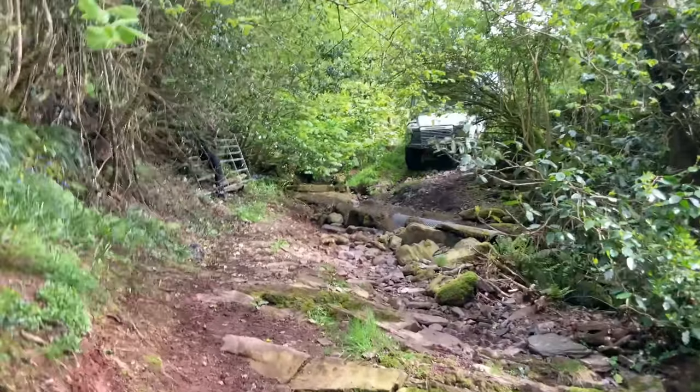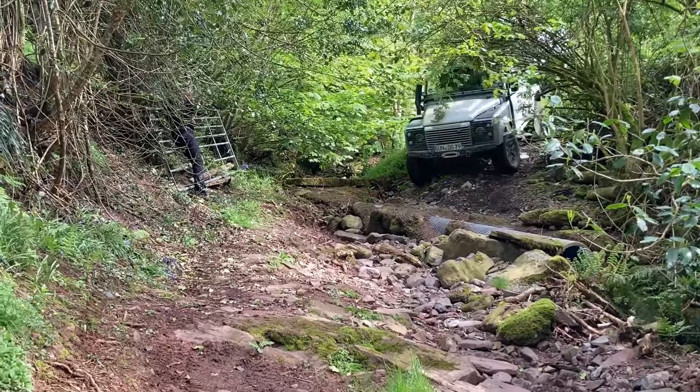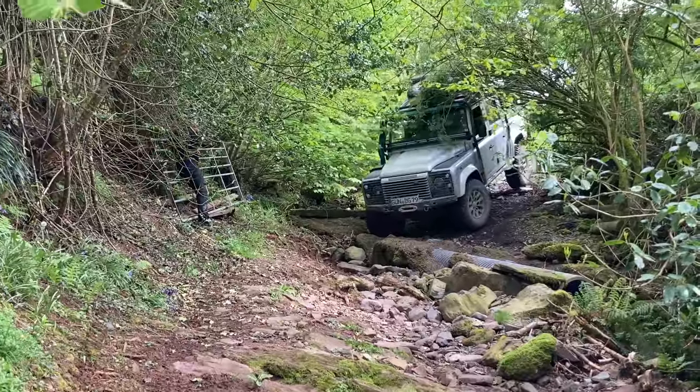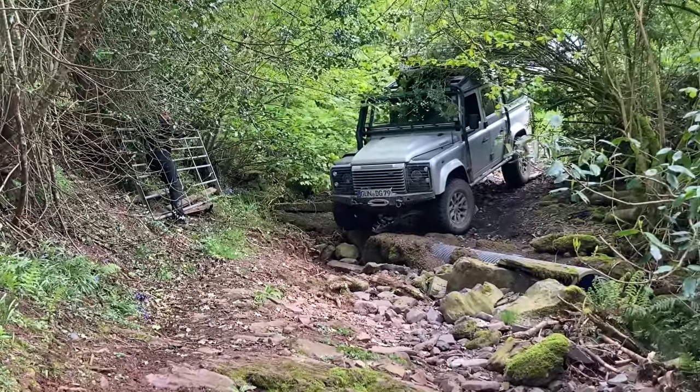And here we have Dan. And these guys have travelled all the way from Germany to be with us today. And so they're in for a treat on this lane. This is going to be one of the best ones for these guys. And yeah, let's see how they get on. And I think they've got lockers too. So yeah, they should do pretty well.